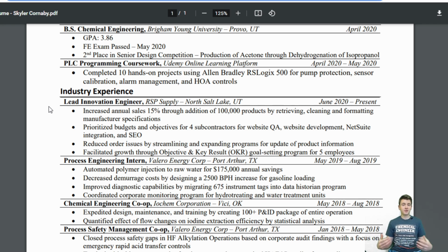And my job was to help them expand their product offering, streamline their processes, and basically be their first technical employee to help them really do some development. So that has nothing to do with what I do now, nothing to do with chemical engineering. The only way it was related was that the products that we sold were pretty manufacturing industrial related, but that's really about it.